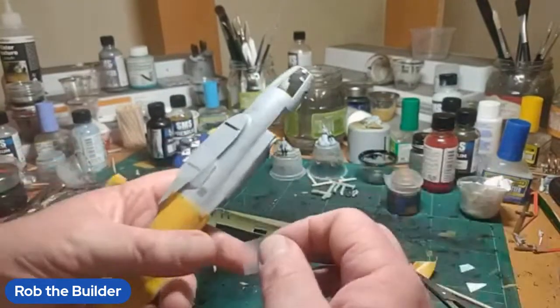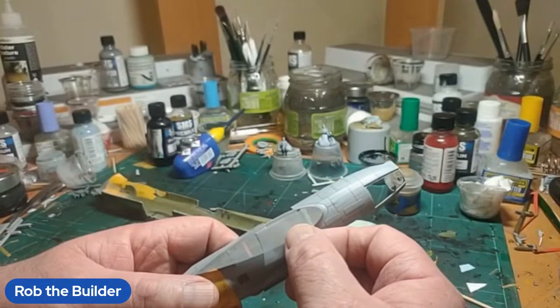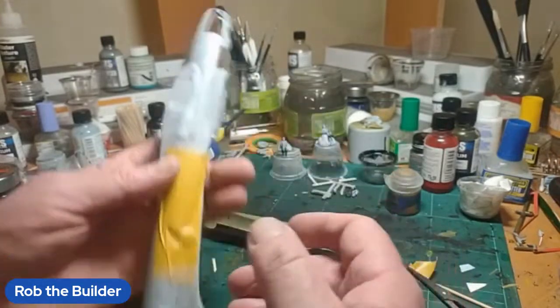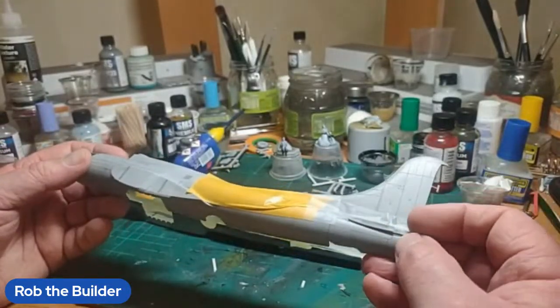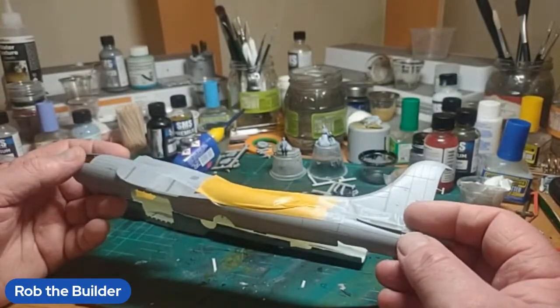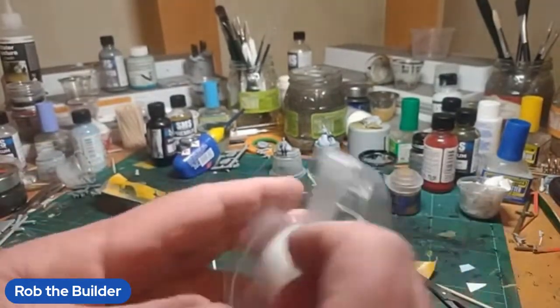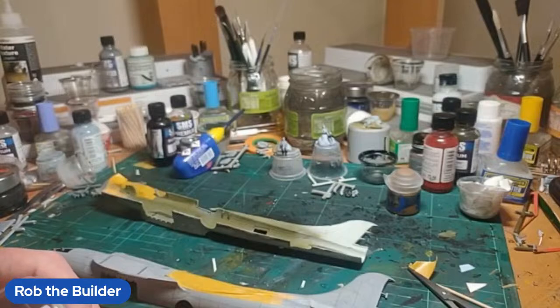The B-17 is coming along very well. I'm pretty happy with the progress I've made. I've got most of the detailing done now. And of course, once you've got that done and you've got the exterior coats on, it becomes a very quick process to getting it finished. It's a nice aircraft, the B-17. This is the Memphis Belle from Revell. So a bit of a coincidence there.